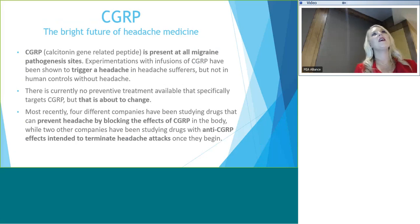CGRP. This is where headache is going. In any headache disorder, they found that the CGRP levels are elevated. It's definitely present at all migraine pathogenesis sites. Some man somewhere got somebody to agree to get an infusion of CGRP to see if it made their headaches worse. And it did. It triggers a headache in people that suffer from headaches, but not in the people that don't. There's no preventive treatment right now that specifically targets CGRP, but there is one coming out soon.